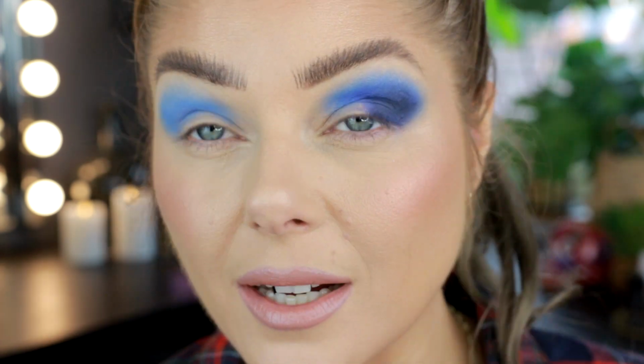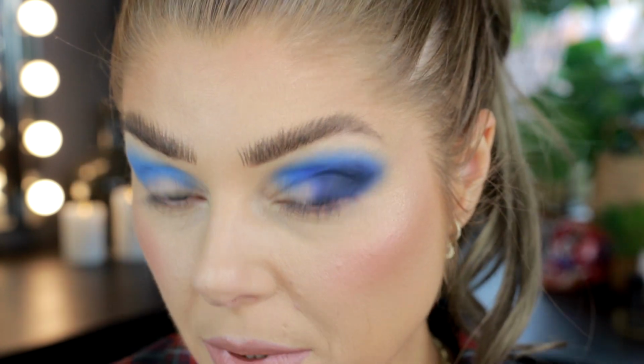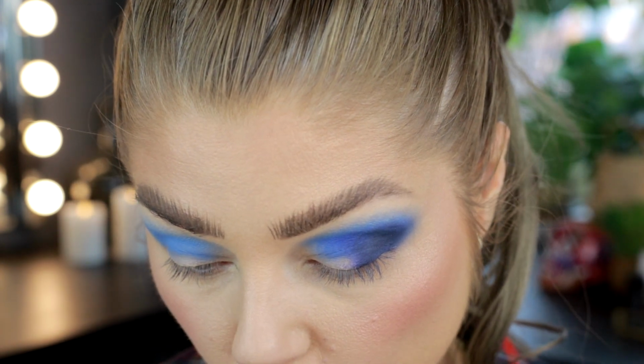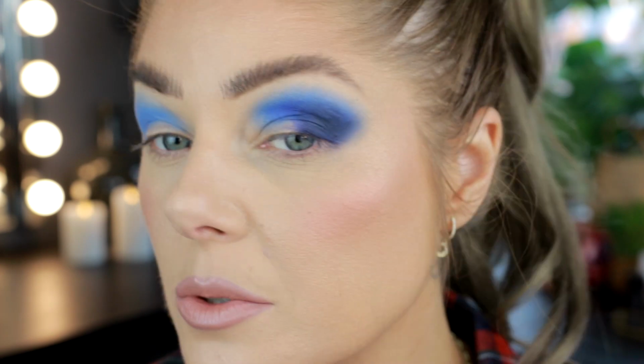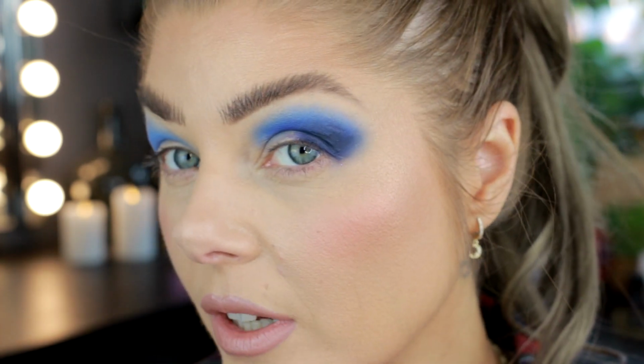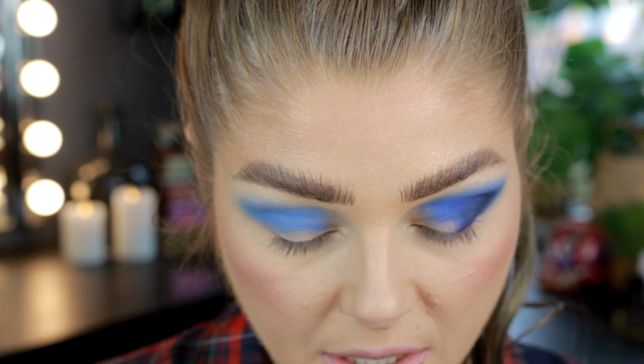Should I try and maybe cut the lid just to make it a bit different from yesterday? Or should I skip it and see if I can cut the lid with just setting spray and the light, like just foiling it? Let's do that instead and see if that is possible. That is very pretty. I'm gonna see if I can just get some of these.